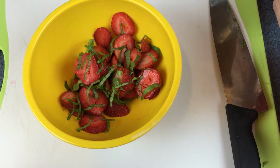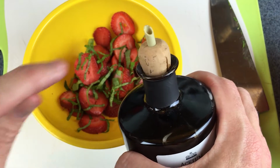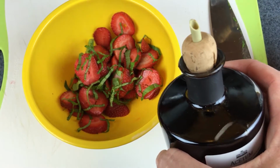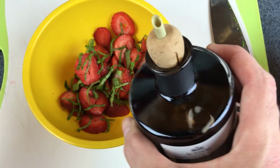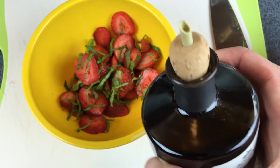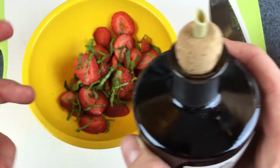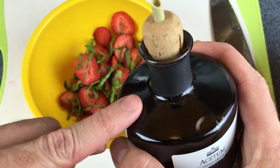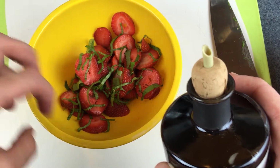And finally, what I'm going to do is I'm going to take my balsamic vinegar. Mine comes with a little top, a little stopper that you can pour from. If it makes it easier for you, you may want to put this into a tablespoon before you pour it over your strawberries. You don't want to use too much balsamic vinegar. Even though this is a very sweet balsamic, it still is vinegar, so you don't want a very, very vinegary dressing. You want just enough so that the sugar in this vinegar will start to macerate the strawberries, and that's all going to meld together.